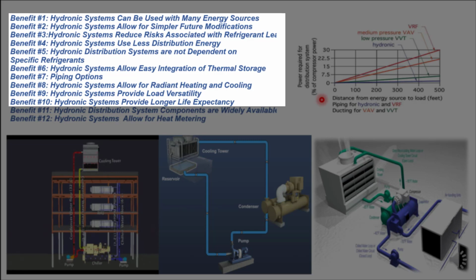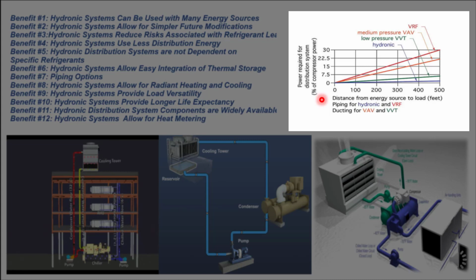Let's have a look at this graph, which compares the energy required to move cooling effect through a building. It assumes that the thermal energy is supplied by a vapor compression source such as used in a VRF system. The vertical axis represents the percentage of the compressor power required to move, not to create, the cooling effect generated by the refrigeration system. The horizontal axis represents the distance from the thermal energy source, such as the chiller, to the load. The VRV system uses about 6% per 100 feet of refrigerant line set, compared to the hydronic system, which uses only about 0.3% per 100 feet of distribution distance, e.g. 200 feet total piping circuit length.